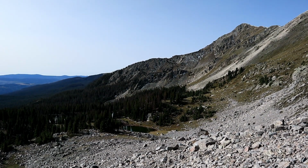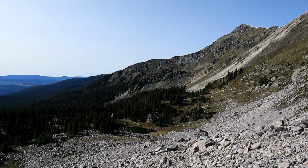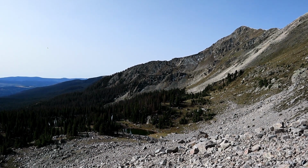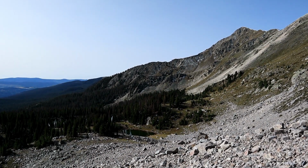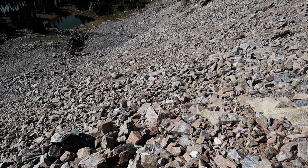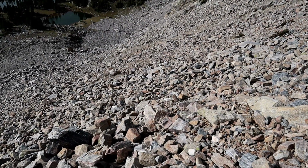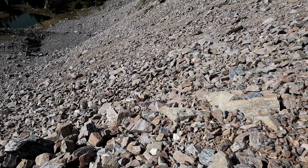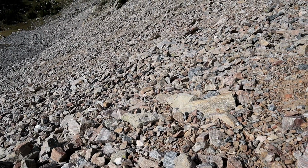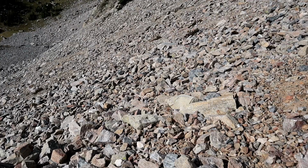Alright, this is the view as I'm starting up the very steep talus slope here. And that's where the trail goes. It's just switchbacking, real small switchbacks straight up the mountain here. There are pika all over the place here. I might have to use the magnifier for you to see them, but this is definitely pika habitat.